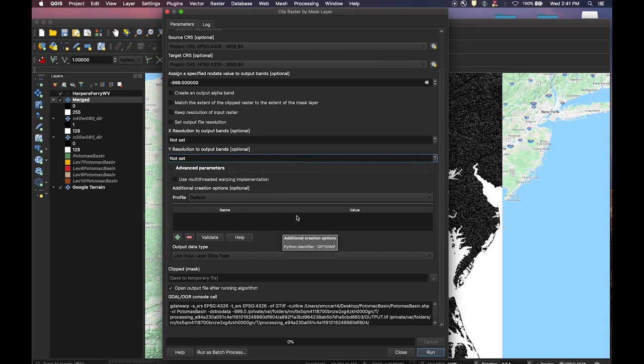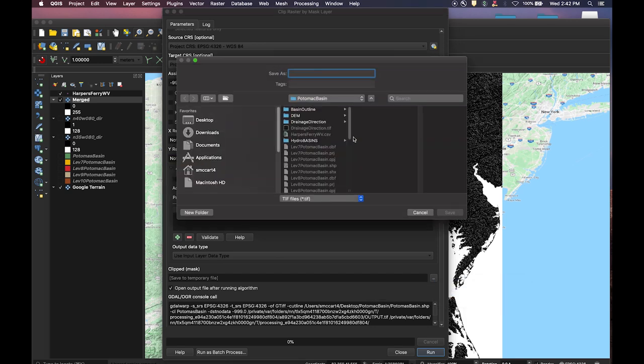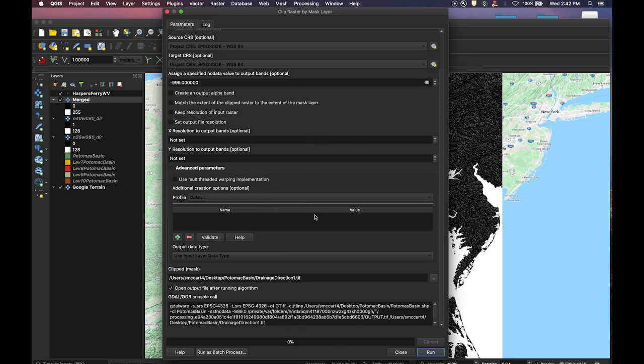All right, we're going to come down here. And then now we're going to specify where we're going to save it to. Again, it's going to be in our working folder. And this time we're going to call it drainage direction. And we will save that. And we'll make sure, yes, the file path is to our working folder. And we will click run.